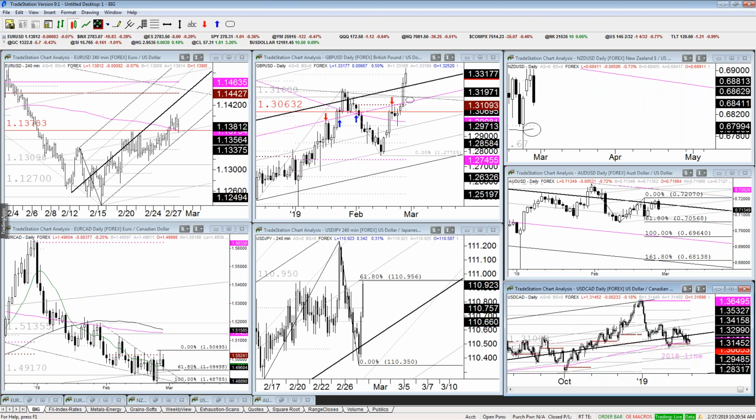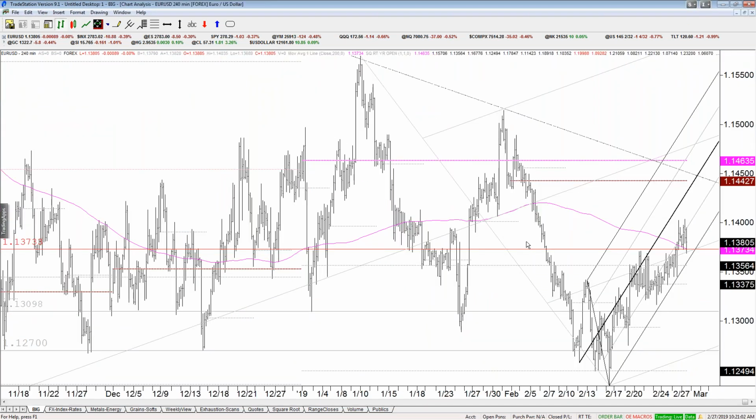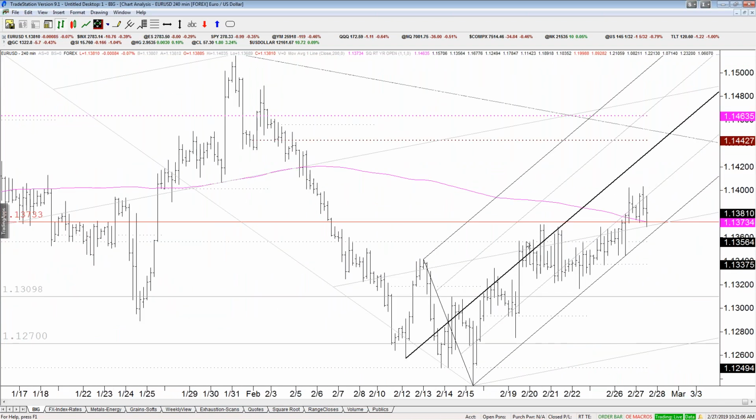All right, let's go into Euro now. Here, Ty, this is the 4-hour chart of Euro that we were looking at. I assume that this is the one that you were thinking of, that you saw. So let me know when you get that picture so that I can move on.